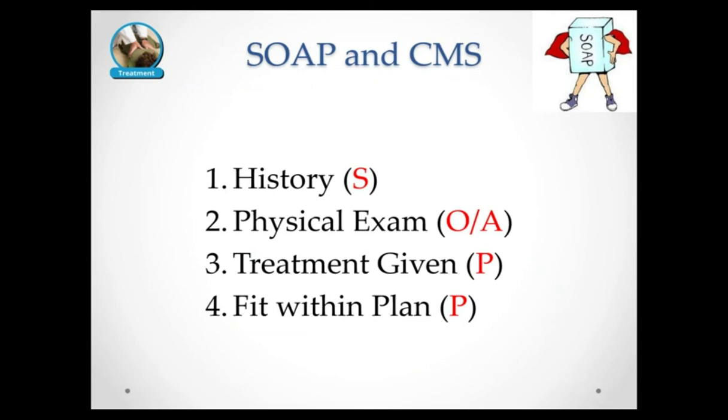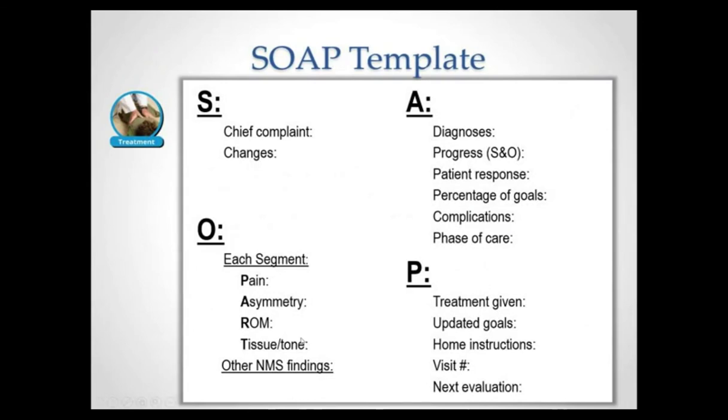So again, in black, I have the 4 requirements for Medicare for subsequent visits. And in red, I've got where it fits within a SOAP note. In other words, what I'm trying to tell you is you can do a typical SOAP note and capture what Medicare requires without having to do different notes for Medicare patients. So here's one sample template. This is sort of where the rubber meets the road. Here's a sample template that captures what I've outlined previously without too much detail. But more or less, your notes should look something like this.